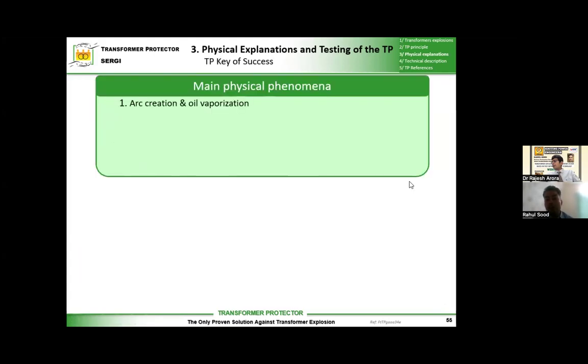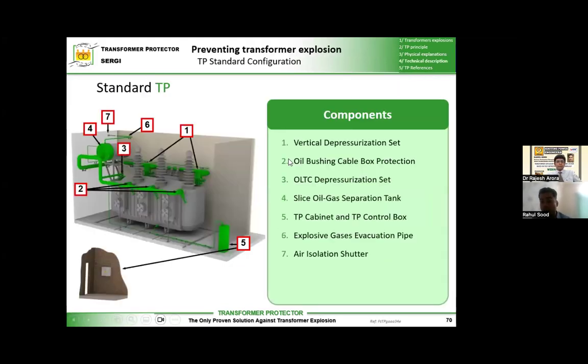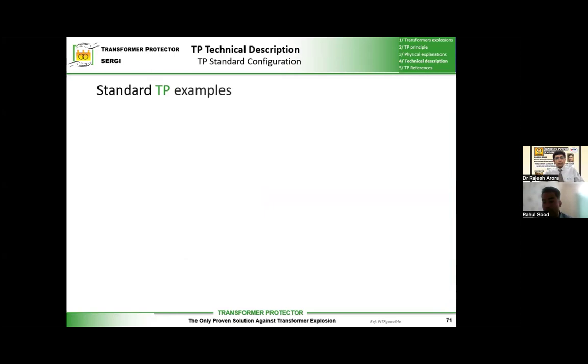Now moving to our configuration, wherein how our system is designed, what are the components. To quickly cover it, and then we can come to the question and answers section. The components are vertical depressurization set, which is mainly for the main tank; oil bushing cable box protection, for the oil bushing cable box; OLTC depressurization set for the OLTC. Slice OGST is, as I said, to make the structure compact. We just request the transformer manufacturer to extend the conservator tank and give a partition, which serves as slice OGST. TP cabinet, TP control box, explosive gases evacuation pipe, inert gas injection, and linear heat detector.